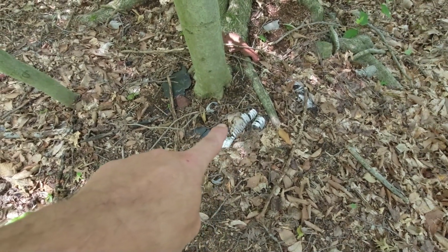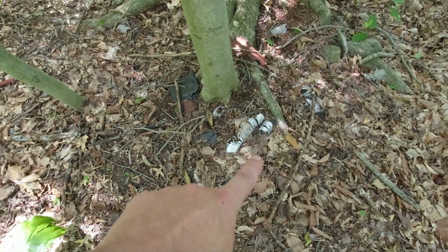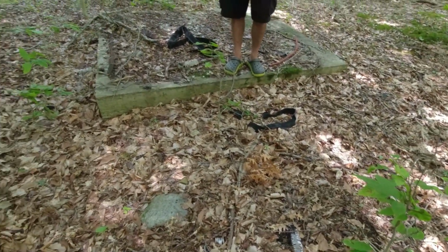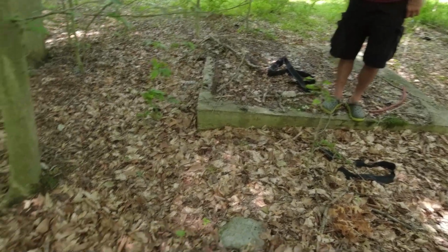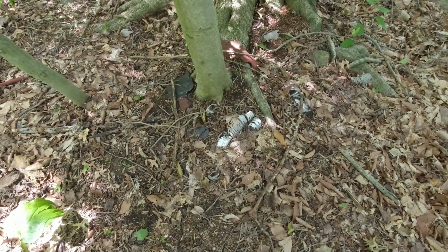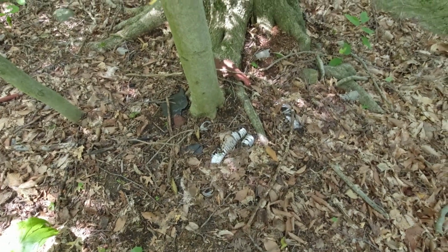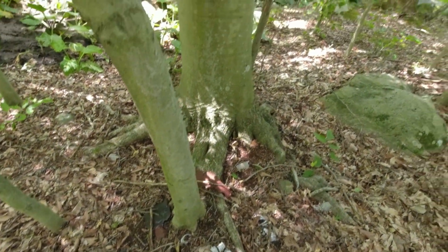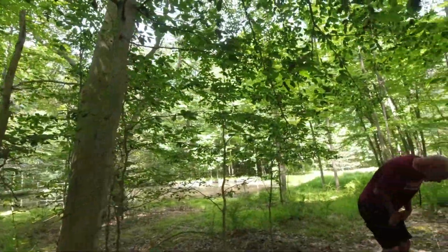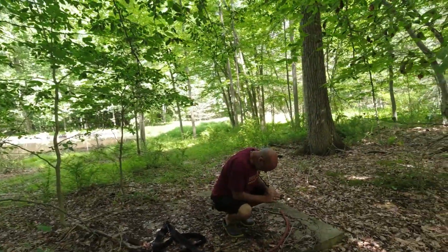But right there, I picked a piece up, and this hose that's here, that's plastic hose to a filtration system. So things are starting to make more sense now. We're putting the pieces of the puzzle together. The pieces to the puzzle are coming together.